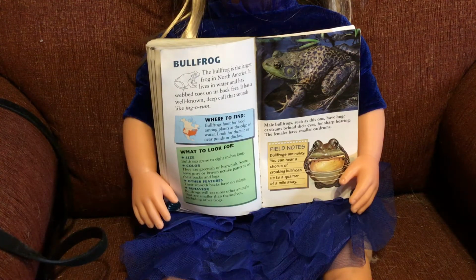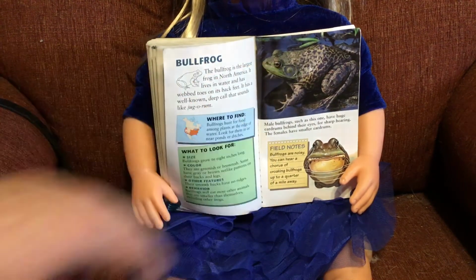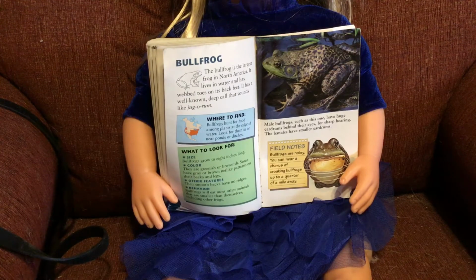Bullfrogs can grow up to 8 inches long, so that's pretty big for a frog. They're greenish or brownish. Some have gray or brown net-like patterns on their backs. Their smooth backs have no ridges. Bullfrogs will eat most other animals that are smaller than themselves, including other frogs. Male bullfrogs, such as this one, have huge eardrums. That's what those spots are. Those are their ears behind their eyes. For sharp hearing, the females have smaller eardrums. Bullfrogs are noisy. You can hear a chorus of croaking bullfrogs up to 1/4 mile away.